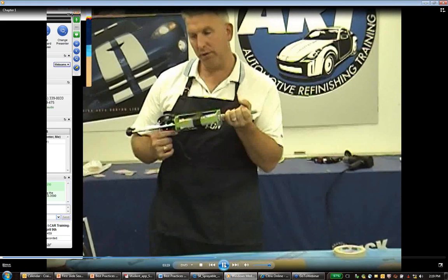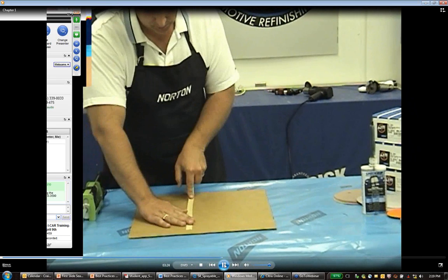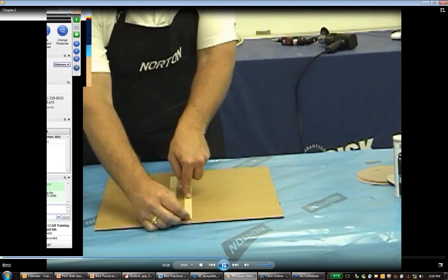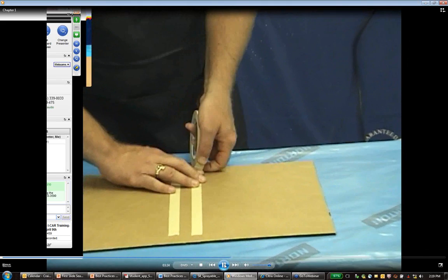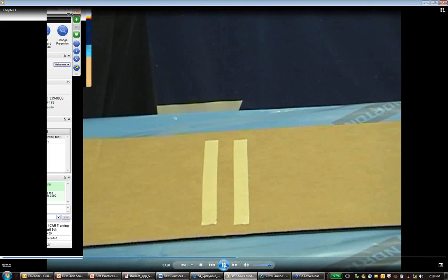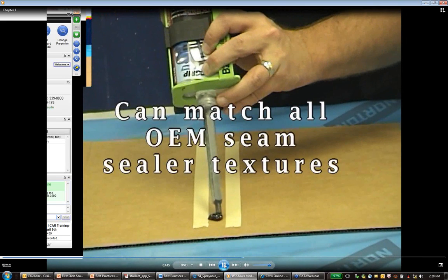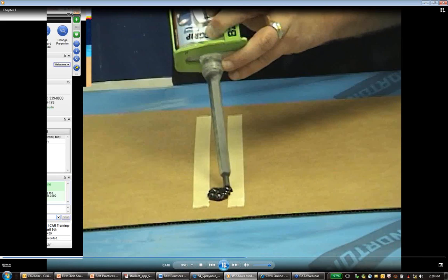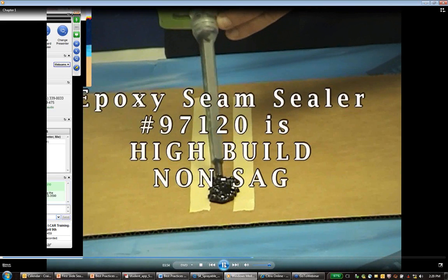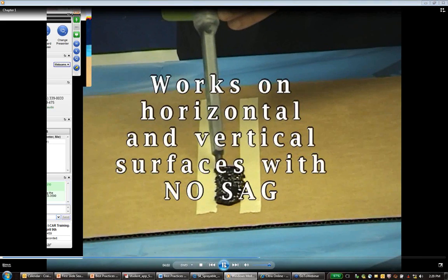And what I'm going to do is create a scene with tape on this cardboard. You could go on a metal panel, whatever you have easier to show. There's our scene. Make sure the product's coming out okay. Create a bead. Depending on what kind of texture, the factory seal you're trying to cover, notice that you can build it up. The tape will show how long we hold an edge.